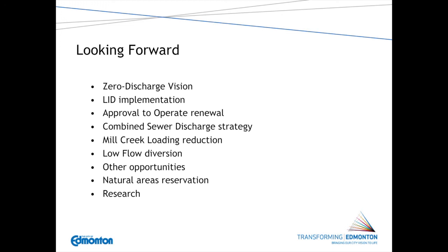Mill Creek loading, we are working on it to reduce those loadings too. Low flow diversion, I think, is also very important because we are separating areas in the combined sewer area if there is opportunity available. Those low flow diversions are very important because we want to convey the first flush to the Goldbar wastewater treatment plant rather than discharge to the river. We are looking at some other opportunities, programs and strategies too. We are also looking right now to reserve some natural area and doing some research too. We are working continuously with the University of Alberta and doing a lot of research there too.